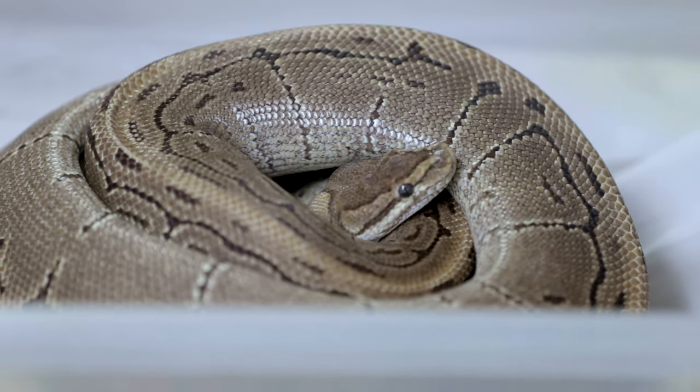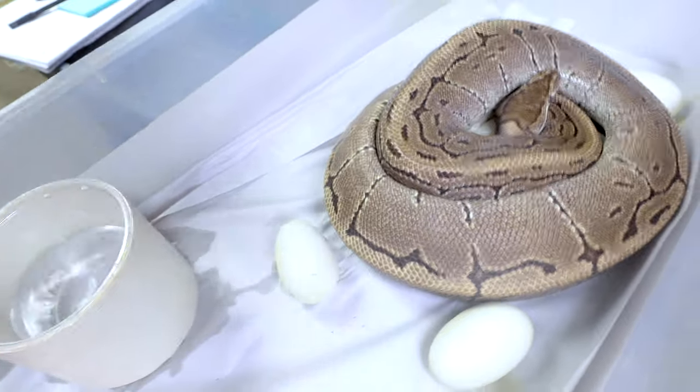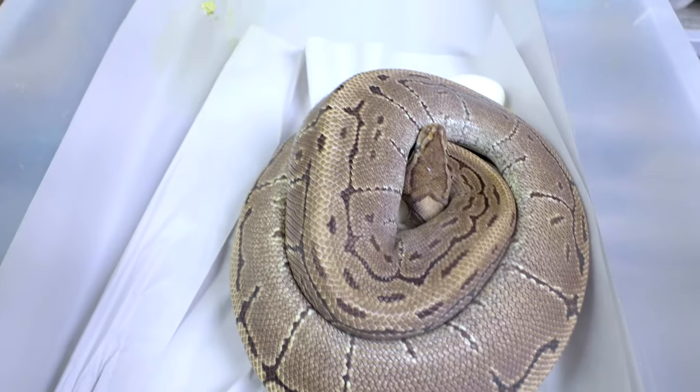There's definitely no problem with fertility with this monkey right here. And again, the only male that was in with this female was the pastel crystal. So that is absolutely incredible. She has a load of eggs. That is a big snake with a big clutch of eggs.